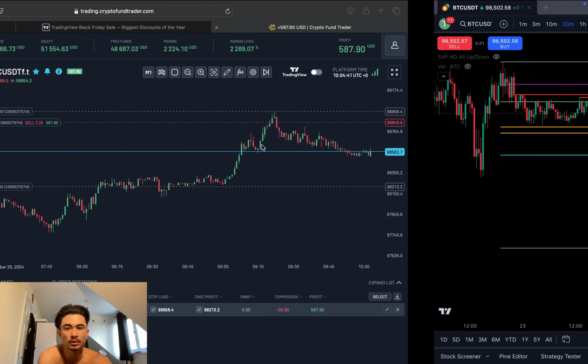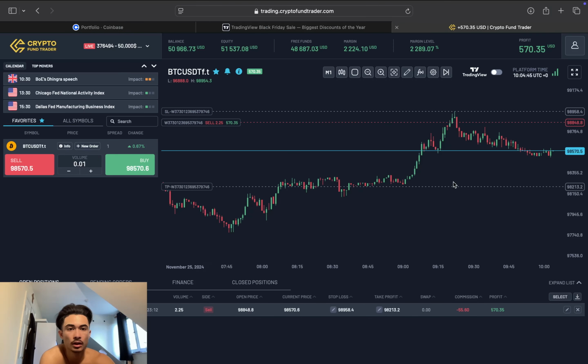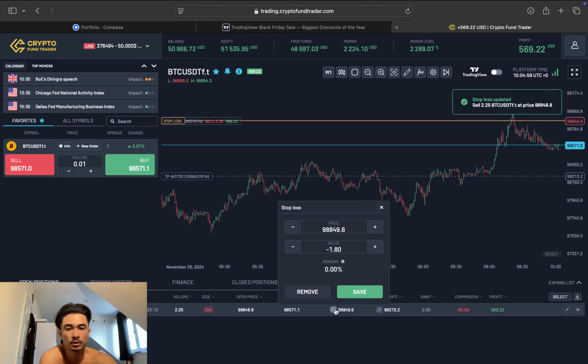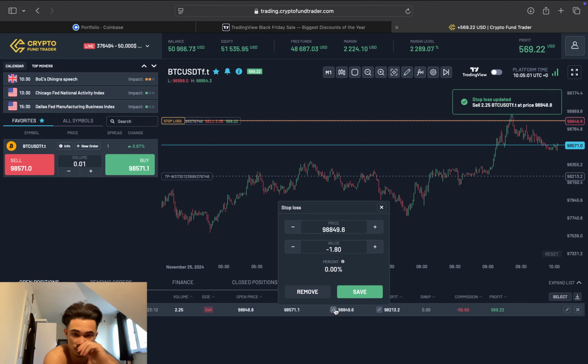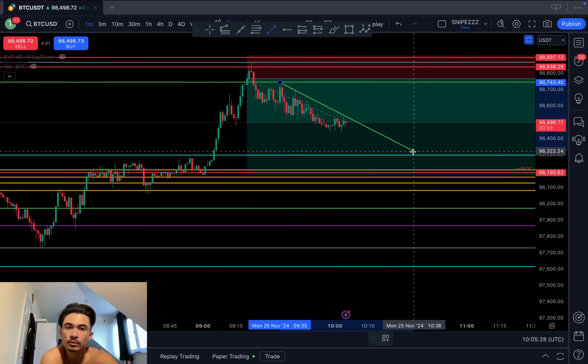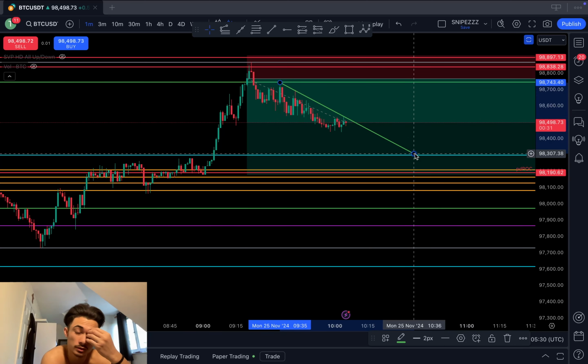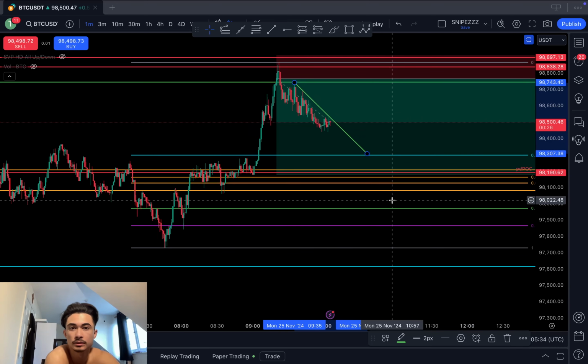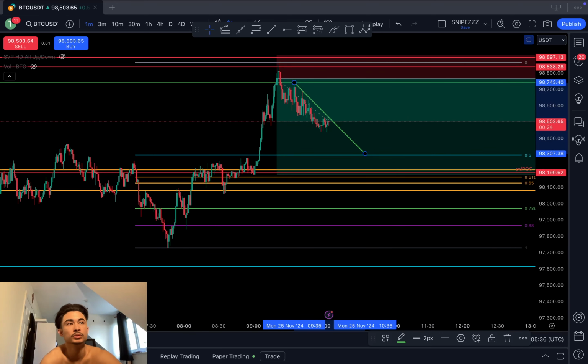We are moving down a little bit. Think I should now move stop loss to break even. I'm currently up 500, 1 to 2. Was risking 250. If we break out of this, it could even be a fake out. To be honest, we could get a fake out and then come back lower. We'll see how it goes.